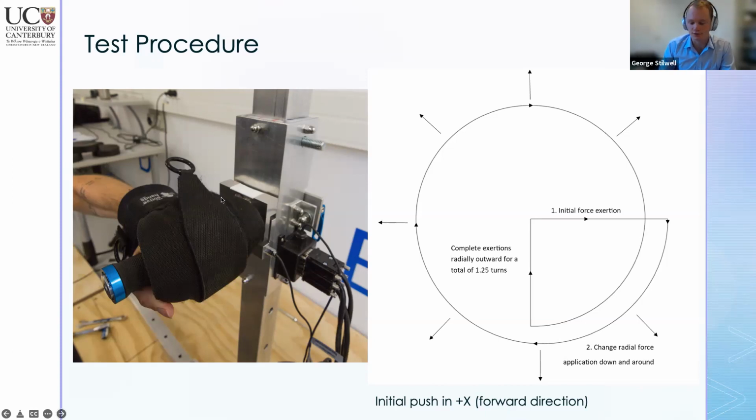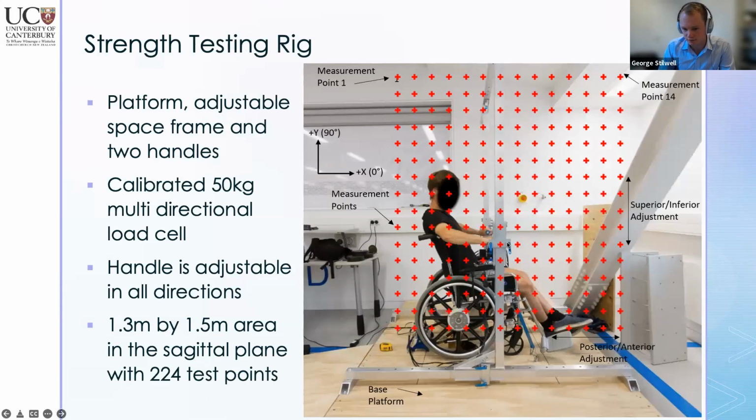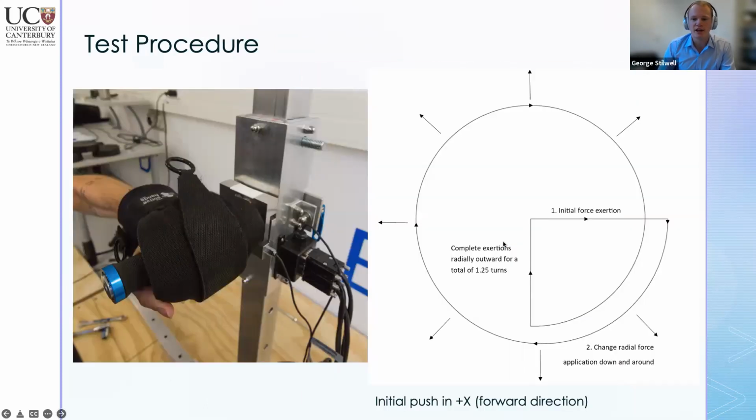And then for each test point that was completed, we would pick a test point in this range of points, and we would get the person to push forward and then radially around for 1 1/4 turns. The way that I've normally described this is it's like you're turning a handle, except the handle doesn't move. So you're changing the direction of the force that you're pushing without the handle moving. At the start of the test, we'll normally get the person to do a few practice runs to get familiar with it before starting any testing. And the reason that we get them to do 1 1/4 turns is just so that we get some overlap in the polar plot, or the test data that we see.